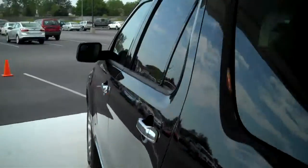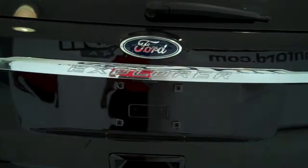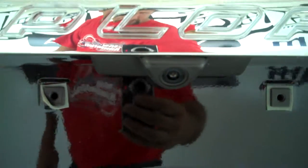Child safety rear locks, a very important safety feature. Luggage rack on top. Rear defroster window. This one does have the backup camera, which is located in the touchscreen integrated system. Backup sensors to assist you in backing.